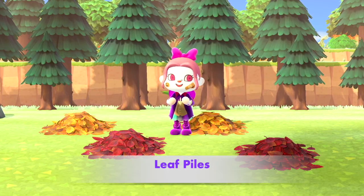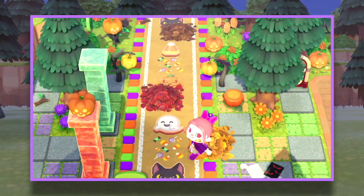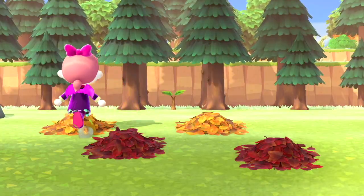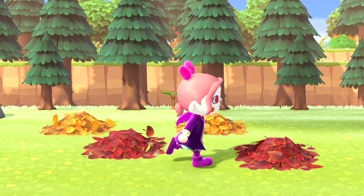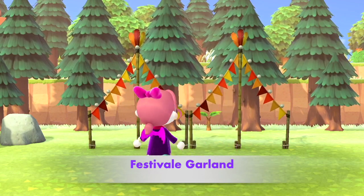Leaf piles. Where do I begin with leaf piles? We have red, yellow, green, brown. They're just amazing. I put them everywhere. You should put them everywhere. Use them, love them, let them be your favorite item. Leaf piles, everyone.